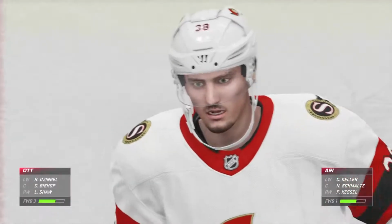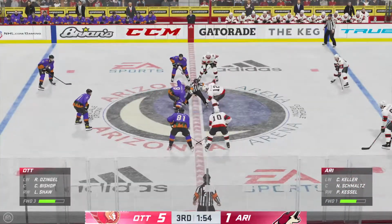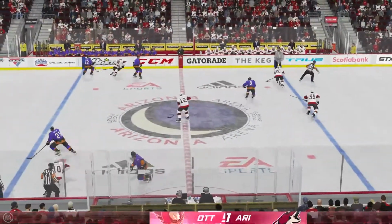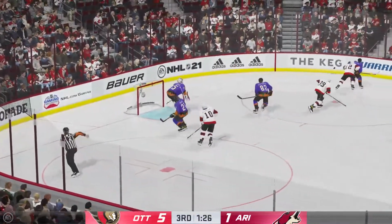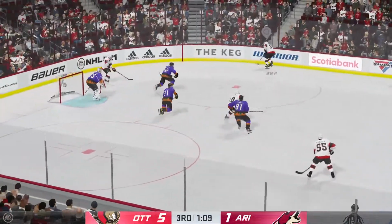The Senators have been all over them tonight, and it continues here in this third. They haven't taken their foot off the accelerator for one second tonight. I've been really impressed how they've dominated this game. They've got numbers. It's a 2-on-1. Denies that opportunity. He got all of that one.